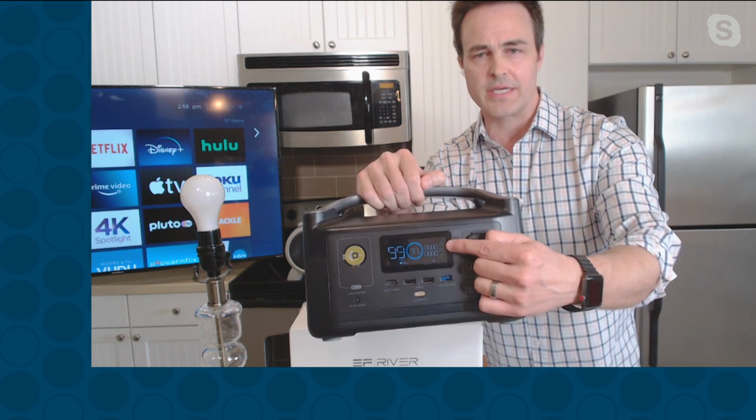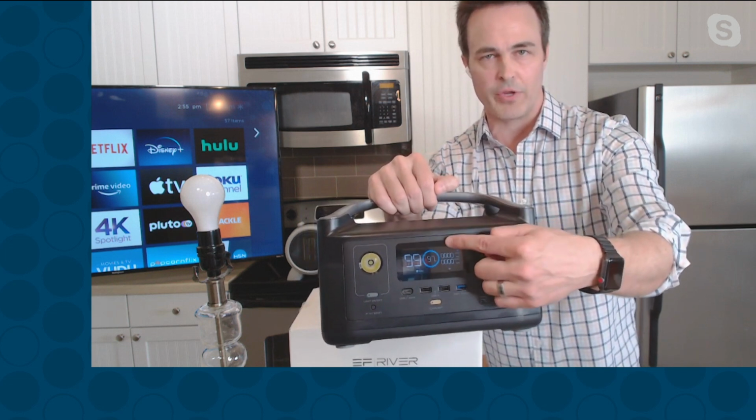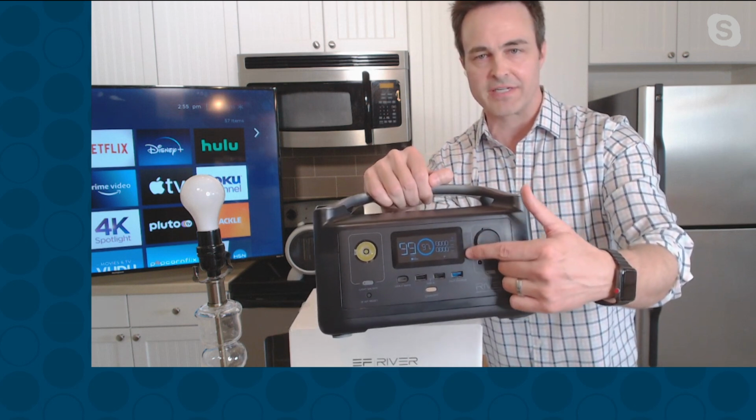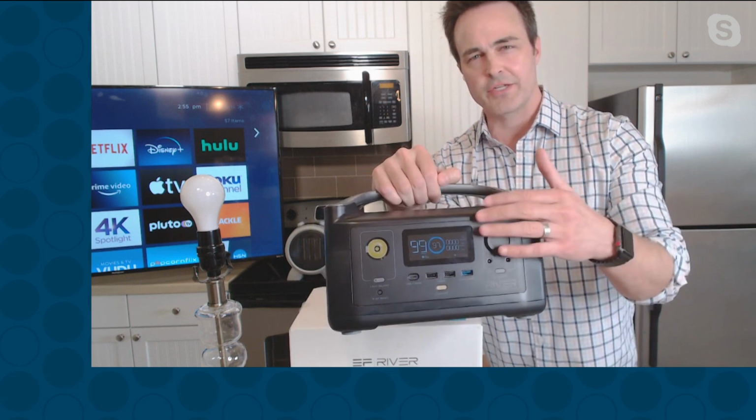It's going to tell you the watts in and the watts out. So this isn't just 4 little LED dots that blink down when they're a certain percentage down. This is going to tell you down to the hour how much battery you have left, and it's going to tell you all your ports that are being used right down here along the bottom as well. So it's a very intuitive LCD screen.